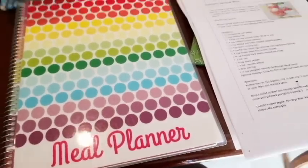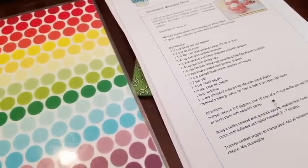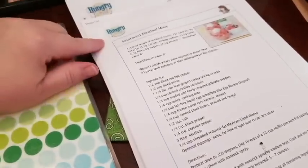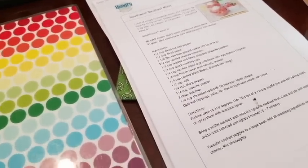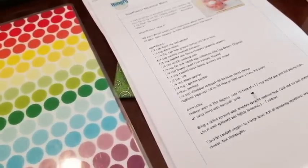I'm doing some meal planning this week, finally, because I'm so back on track. Most of my meals will be coming from the Hungry Girl website, and I'll bring you along with me and show you what my plans are, and I'll show you my grocery haul.